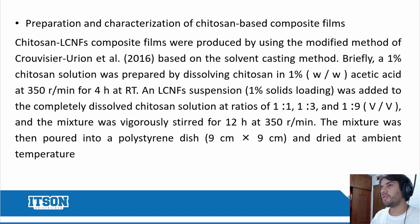Preparation and characterization of chitosan-based films. The chitosan LCNF composite films were produced by using the modified method of Cruz et al. based on the solvent casting method. Previously, a 1% chitosan solution was prepared by dissolving chitosan in 1% acetic acid at 350 revolutions per minute for 4 hours at RT.